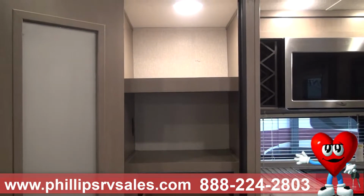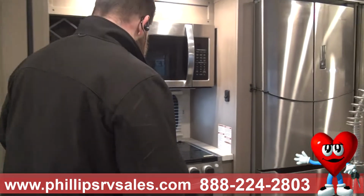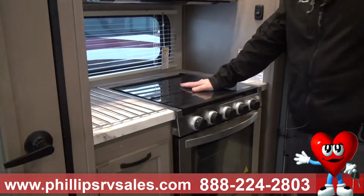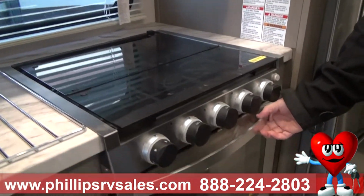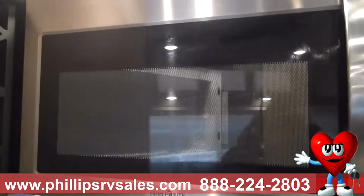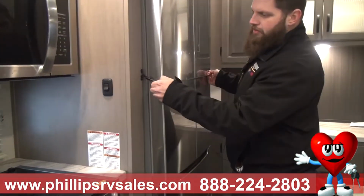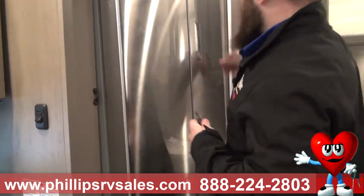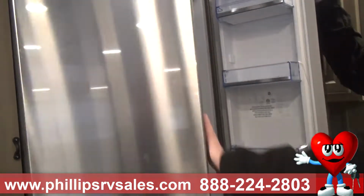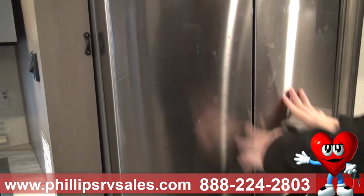Nice big pantry. Light comes on when you open the door. Kitchen area, you have your 3 burners on your stove, you have your oven, and you have your microwave. Big residential fridge over here. Fridge and freezer. Plenty of space for your things.